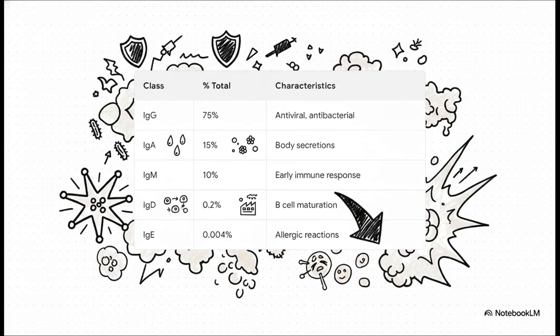But pay special attention to IgE. It makes up just 0.004% of your total antibodies. It's a tiny, tiny fraction. But this specific weapon is the absolute trigger for massive allergic and hypersensitivity reactions. Keep IgE in mind, because it's about to become the star of our story.